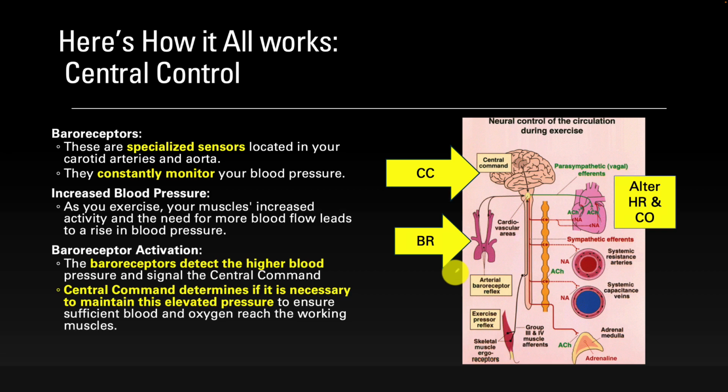So now how this all works is here, this is just kind of a reiteration. Baroreceptors, again, they're specialized sensors. They're constantly monitoring, right? So here's the baroreceptors right here. We have one on the aortic arch. We have them on the carotid arteries, right? And as you exercise, your muscles are going to increase activity, right? And they need more blood flow, which leads to an increase in blood pressure, right? The baroreceptors kind of play a role in that, right?